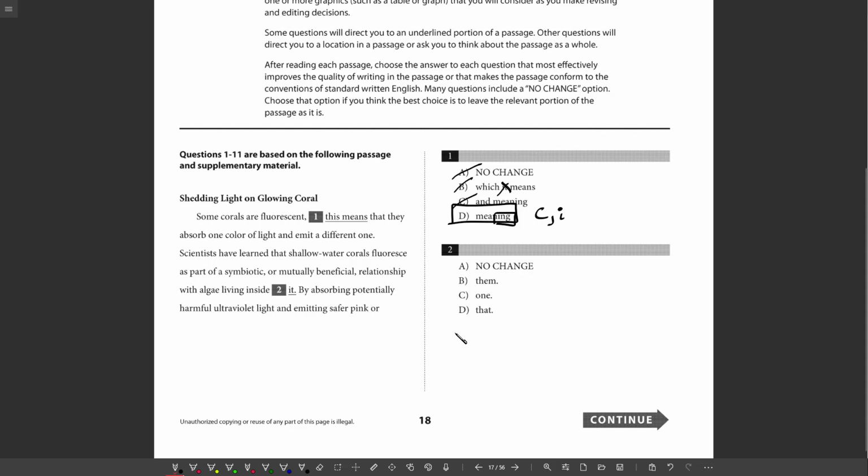2, scientists have learned that shallow water corals fluoresce as part of a symbiotic or mutually beneficial relationship with algae living inside X, so "it." So the question is, what is the noun that this pronoun is referring to? And then is it singular or plural? I do see that 3 of our options are singular, which seems to imply that probably our answer is going to be the plural option because it's the one that's left out. But let's see what this pronoun is supposed to refer to.